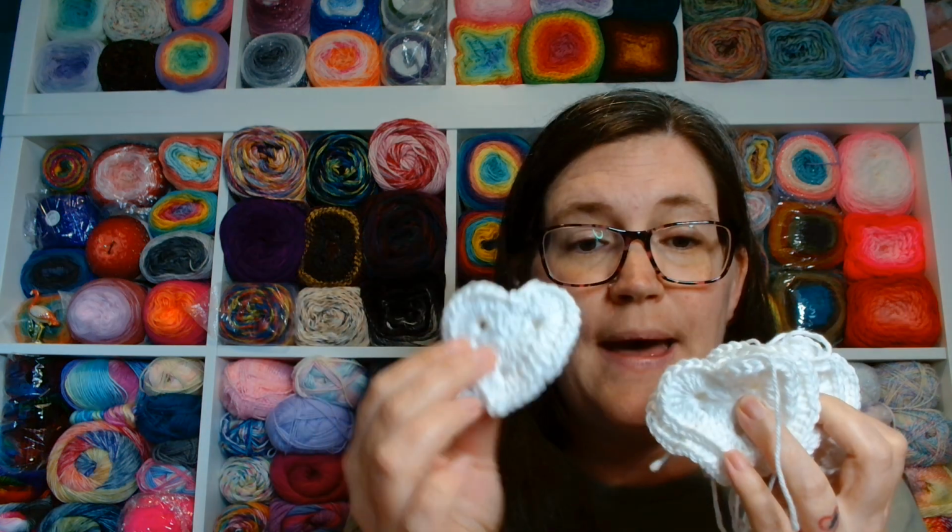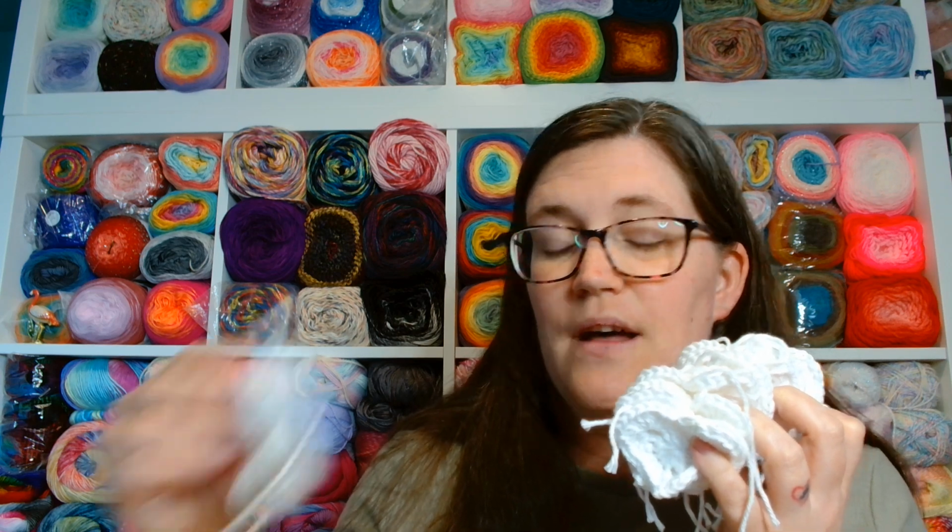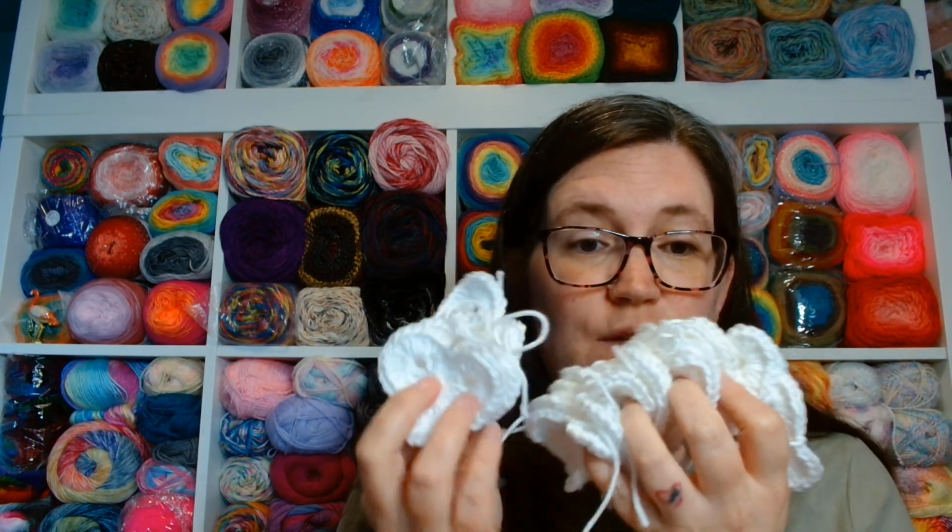So that's 10 pairs or 20 hearts in total so far. They're all in white. White is the perfect colour. And then the last pair there as well. So I do have 10 pairs of hearts on the go. Of course, I will weave in all the ends. I will join them together and package them up super lovely like I always do. And I still have at least another 30 pairs to make. But that is a good, healthy start for May.